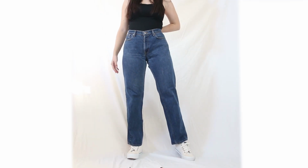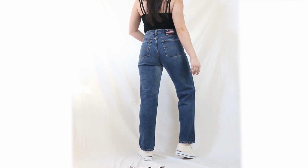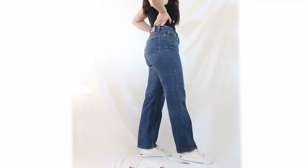They're this beautiful dark blue wash with more of a straight leg, kind of wider leg. And they're in amazing condition. There's no stains, rips, or anything throughout. Unfortunately, they don't fit me. They're a size 32, so I will be selling these on Depop. After the 20% off discount, and before taxes, these came out to about $7.99, which honestly is an amazing price for jeans. So these were definitely my find of the day, and I'm really happy that I found them.